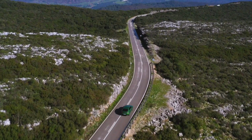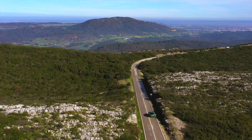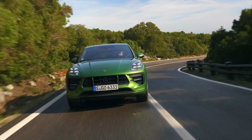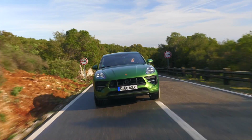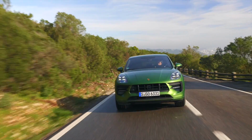Then you get the suspension that has standard air suspension for the GTS. It's lower by 20 millimeters and also comes with the Sport Chrono package. So the vehicle looks lower on its wheels. The wheels are 20 inches and some of them are available with 21-inch wheels.